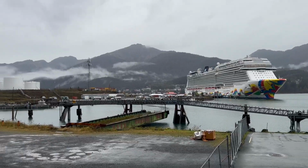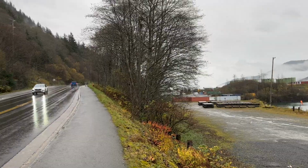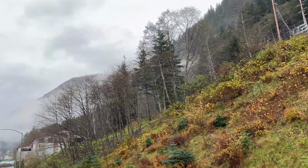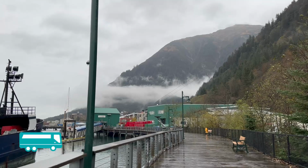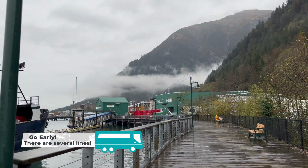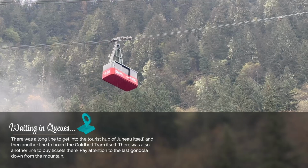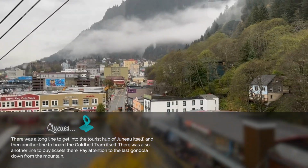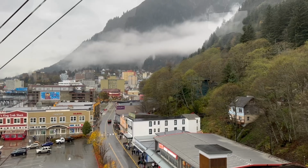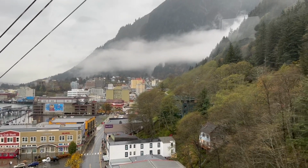So once we finished our rainy walk, we ended up at this little tourist hub where you could buy tickets. We bought our tickets to the Goldbelt Tram through the cruise ship itself, and I would recommend this. I would also recommend going early, which we did not do, as you will see, because there is quite a long queue at the Goldbelt Tram station itself where you board. However, once you get through that queue, you will board the Goldbelt Tram, which is basically like a gondola thing that takes you up the mountain, and you will be rewarded with the most beautiful views of Juneau.